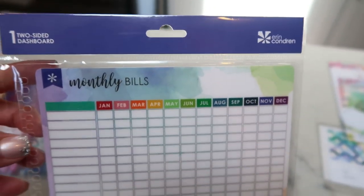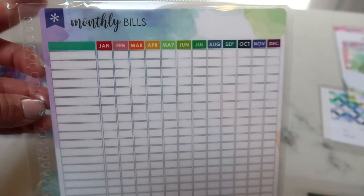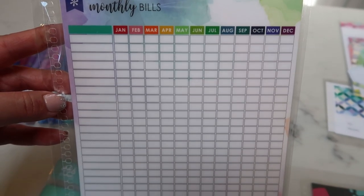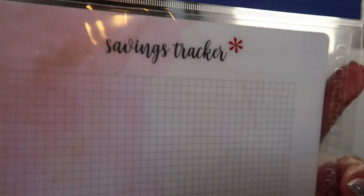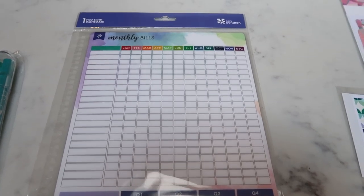I also grabbed this. This is what's called a dashboard. So this clips right into your planner, and this is the bill tracker dashboard. So you can track all of your monthly bills that they've been paid, the date that they're due, and then there's even a savings tracker on the back, so you can track kind of what you are planning to save. So I love this. This is what it'll look like once you kind of add in your different bills for each month and kind of make it your own. So I'm going to add that to my planner. It just keeps me from forgetting to pay my bills on time.